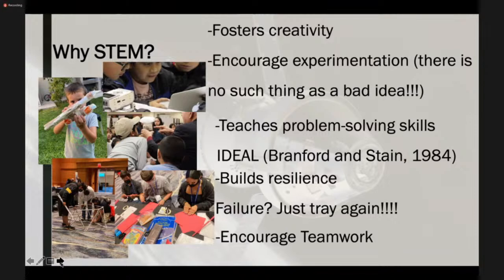Encourage experimentation. For the students, there is no bad idea, right? So they can experiment with all the ideas, and every idea counts. Without a little risk taking and experimentation, many of the technological advancements that have occurred in the last couple of decades would not be possible.